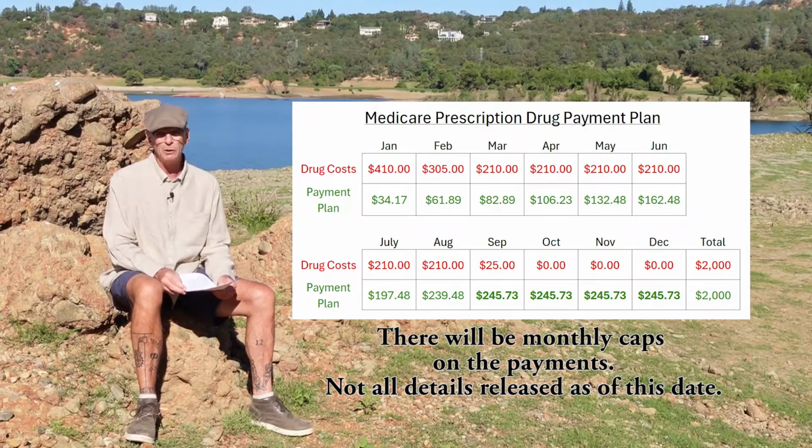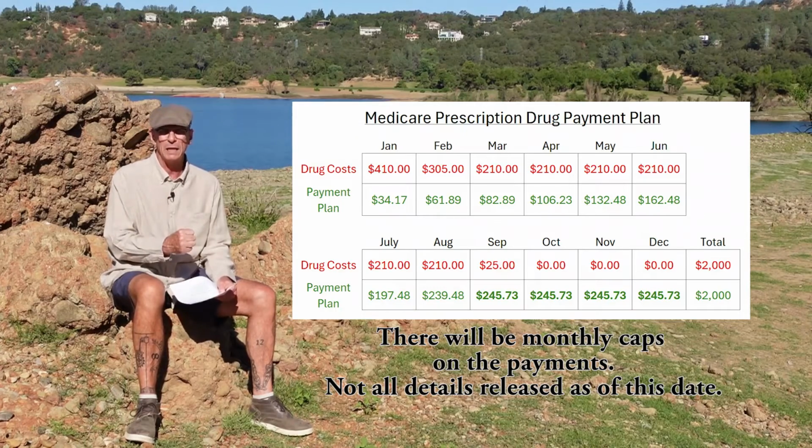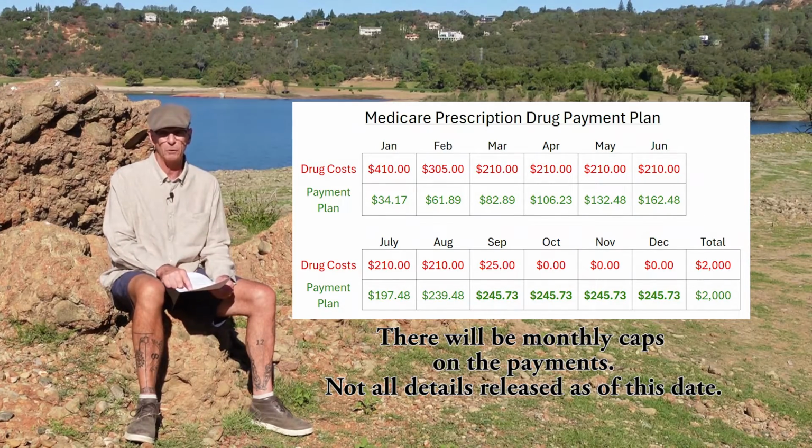So is this a good deal? For people who have tier 1, tier 2 drugs, they have a very low copay, they're never going to hit a deductible, it may not be of any real benefit. For people who do have high cost drugs right in the beginning of the year, it's going to help smooth that out. But of course, as you can see, this individual is paying in October, November, and December more on a monthly payment plan than they did in the previous months when both drugs went into the initial coverage phase.